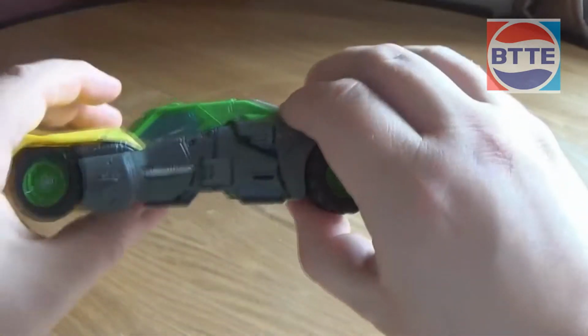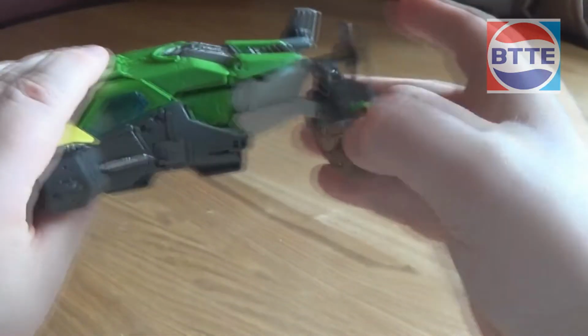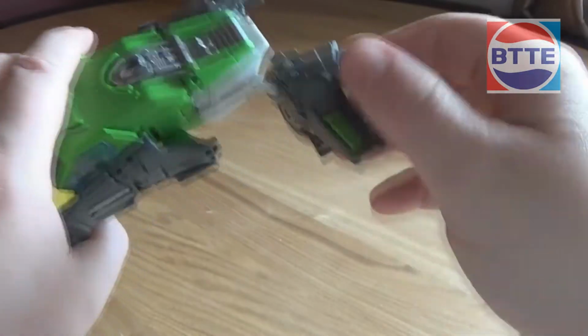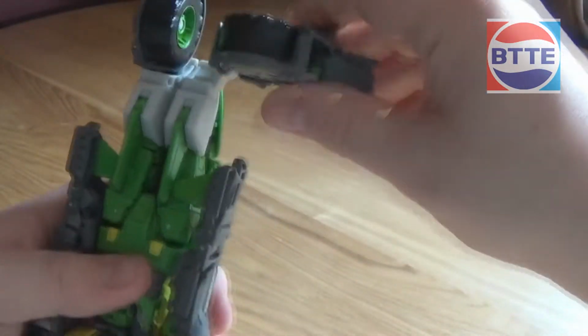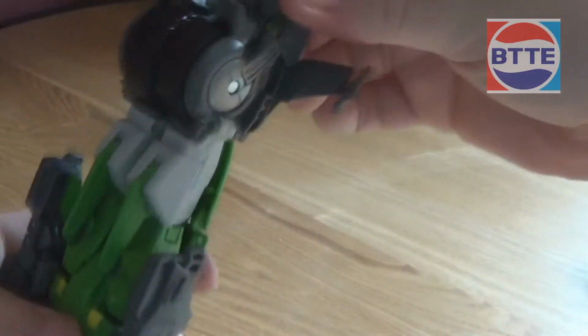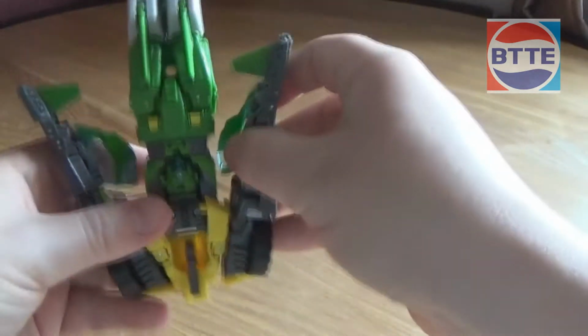And then finally we've got the robot mode. Now the robot mode is quite easy actually. It's not that difficult to get into robot mode at all. It's just a case of folding things out. So where you folded things in to get it out of that mode, you just fold things back out again.